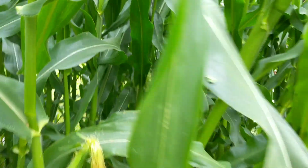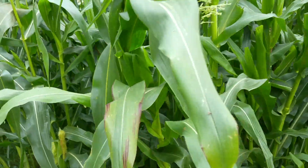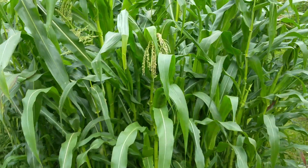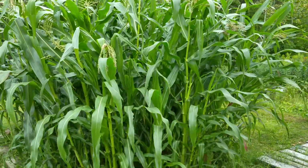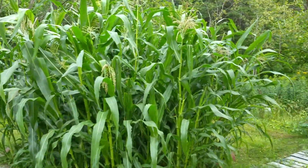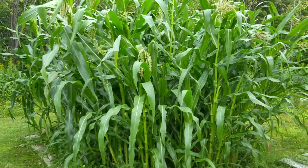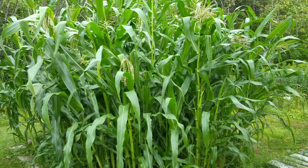I'm going to have way more corn than last year. Of course, this is probably 5 times more corn than I planted last year. It's not getting as much sun as where I planted it last year, but it's more protected from the wind. And yeah, I'll keep you updated there.